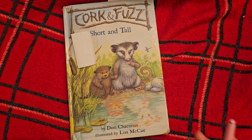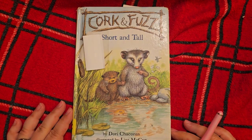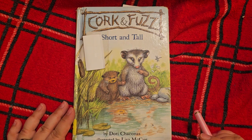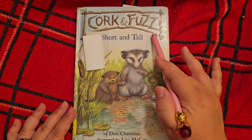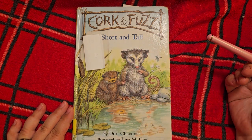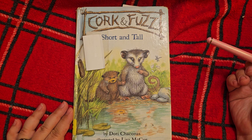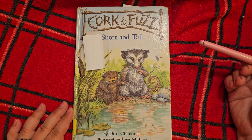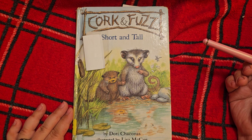So this is the first book that we actually don't own that I'll be reading today. It's called Cork and Fuzz, Short and Tall. This is from Kraken's library book. He is in kindergarten, and each week he gets a new book. So this was the book he chose for this week. And when I read it to him, he asked me to do a video with it.